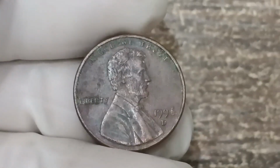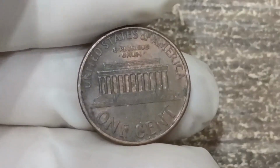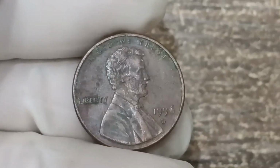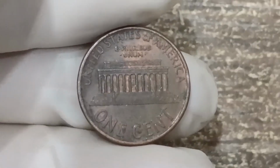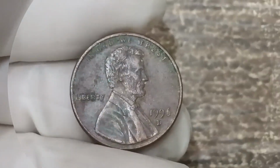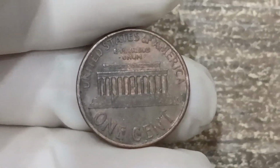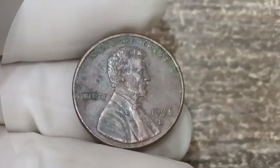But doubling isn't the only kind of error that matters, because another dramatic mistake that raises value is the off-center strike, which happens when the coin blank is not perfectly aligned in the press and the dies strike it off-center, creating a coin where part of the design is missing and part of the blank planchet is exposed. And while minor off-center strikes may only be worth a modest premium, those that are 50% off-center or more, especially when the date and mint mark remain fully visible, are treasured by collectors, because they are visually unique, easily identifiable, and indisputable mint errors that carry great appeal. A 1996 penny with such an extreme off-center strike in mint condition could certainly command tens of thousands, and when combined with other anomalies could break into six figures.